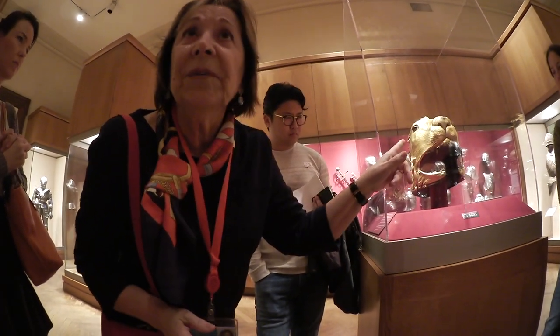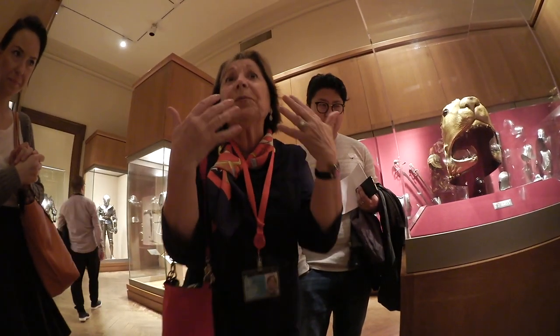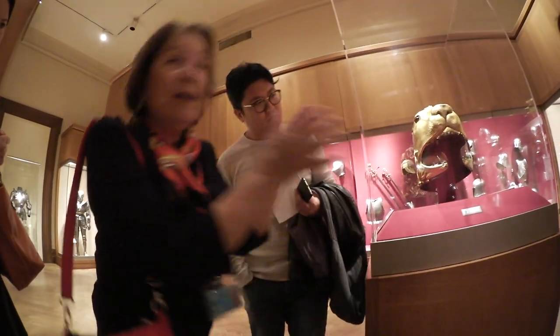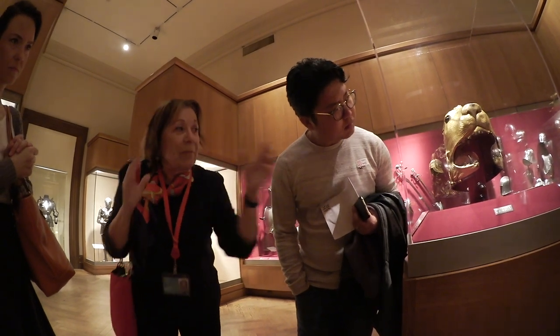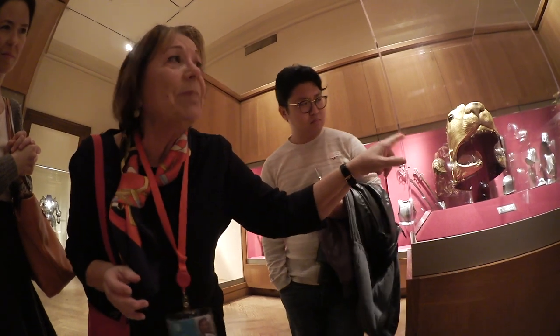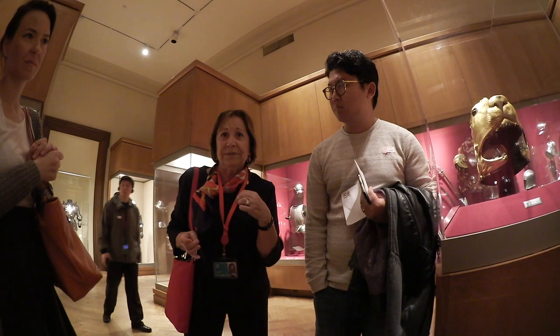If you look at the front, you will see that the face of the prince, an Italian prince actually, who wore it, would peer out from the mouth of the lion behind those glistening teeth. The metal has been painted red to simulate the tongue of the lion.